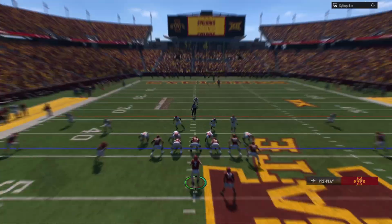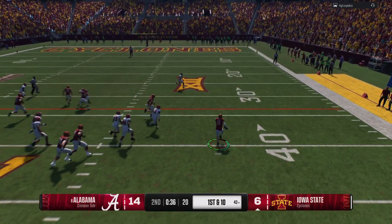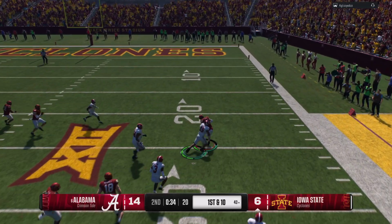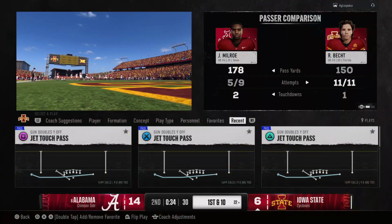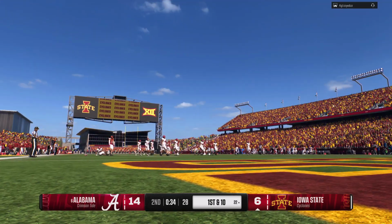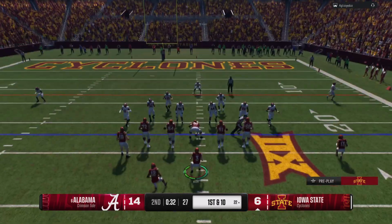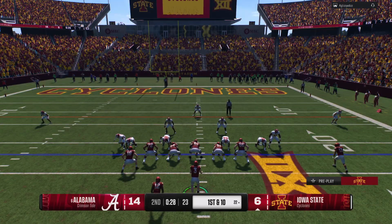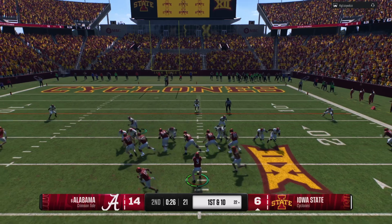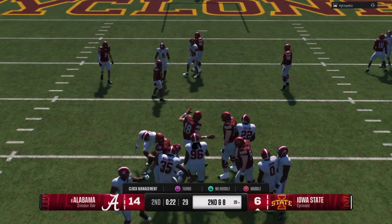Wide out in motion. Quick pass on the fly motion. It is a chunk play, a huge gain on that one before the defense brings it to an end. And the Cyclones will line it up on first and 10. Quarterback, quick pass to the receiver. We'll give him a couple on that one.